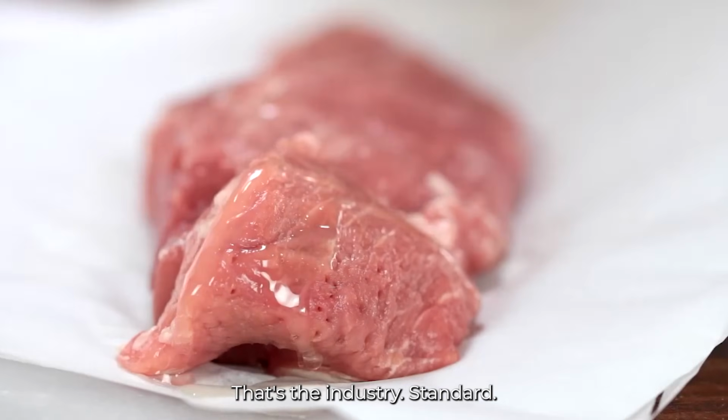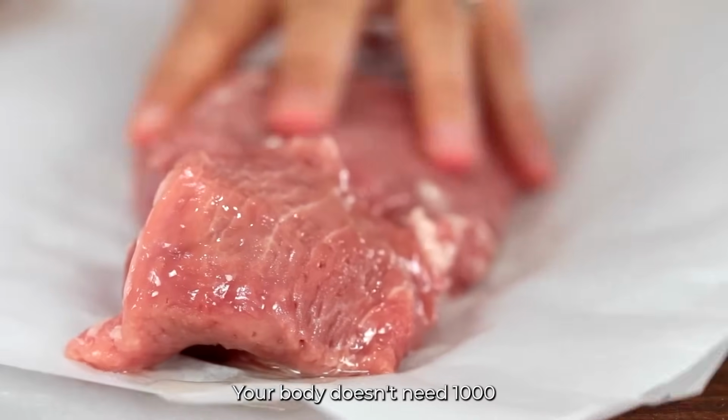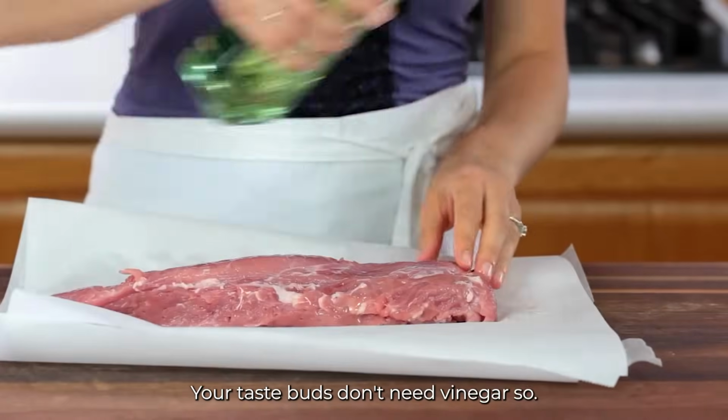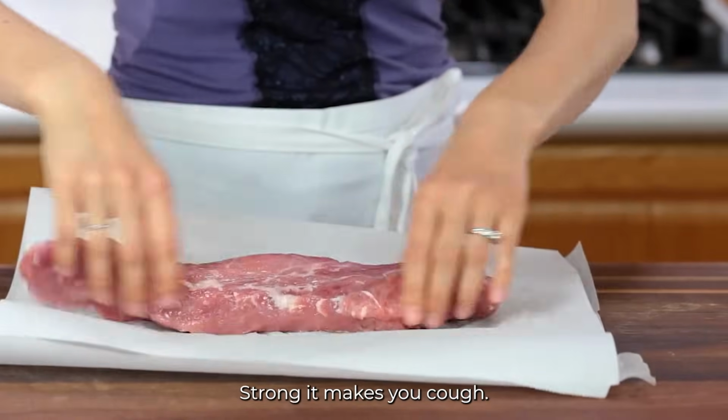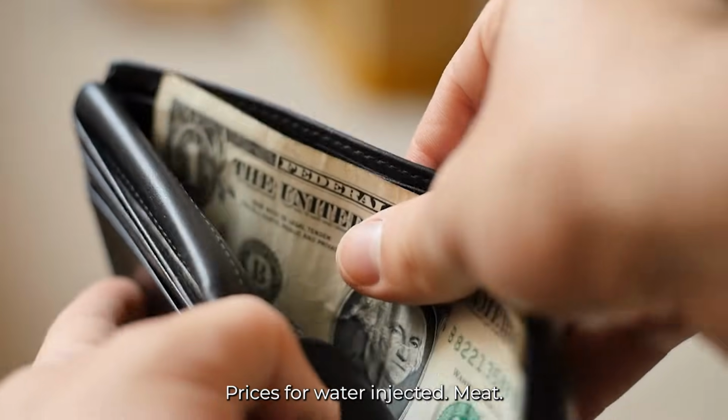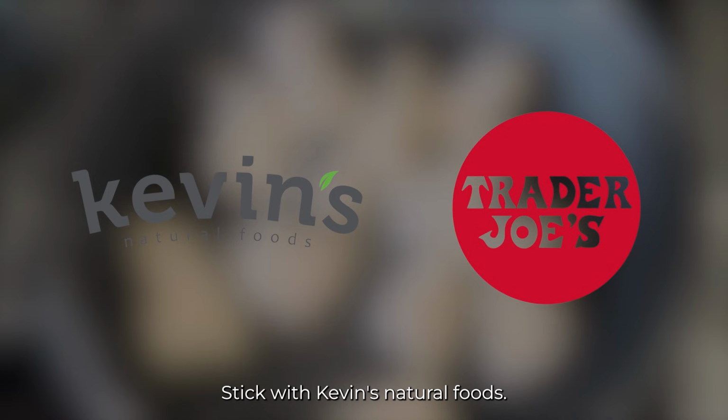That's the industry standard. Your body doesn't need 1,000 milligrams of sodium in one chicken breast. Your taste buds don't need vinegar so strong it makes you cough. Your wallet doesn't need to pay premium prices for water-injected meat. Stick with Kevin's Natural Foods or Trader Joe's if you want real food.